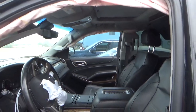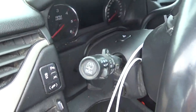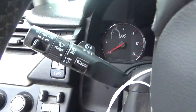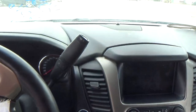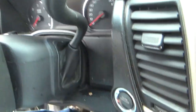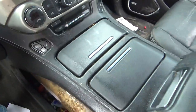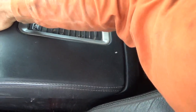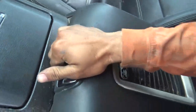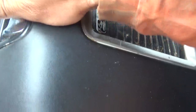Left and right side roof airbags deployed. Steering wheel airbag deployed. The driver's seat airbag is locked. Can't get the glove box open, and I'm feeling the handle right here. It's all loose. Same with the plastics, all loose. Just don't want to open.